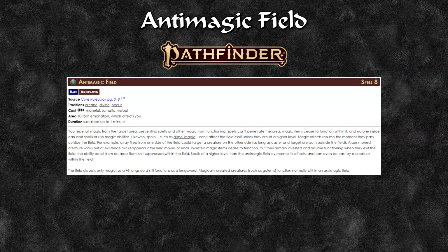The Pathfinder version is also a level 8 spell, but has a lot less reading to go with it. Its traditions are Arcane, Divine and Occult. It takes 3 actions to cast and requires material, somatic and verbal components. The area is a 10-foot emanation which affects you, and it is sustained for up to 1 minute.